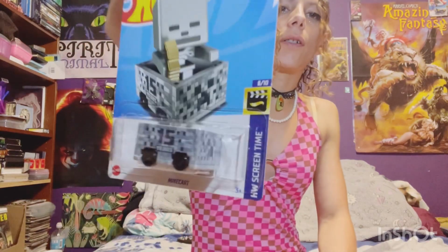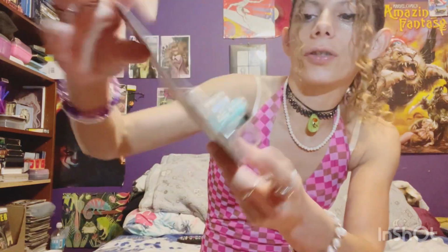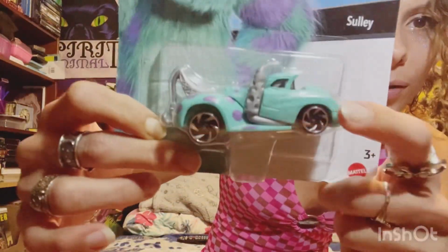I got a little Minecraft. I got a little shark, because I do like to collect shark things. I got a Sully. I love Monsters, and it's a truck. Like, imagine if you could actually soup up your truck like that. Put those cooler rims on, pull up. That would be so cool.